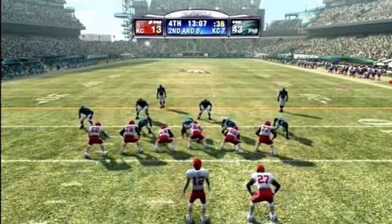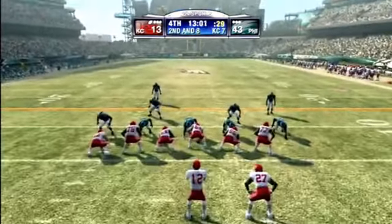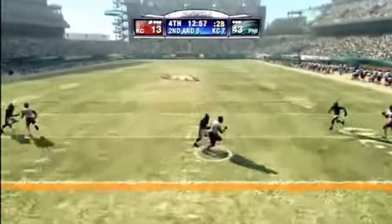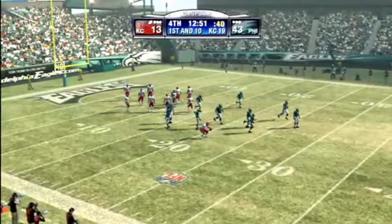There are 3 wide receivers split out. The quarterback in the gun. He drops back to pass. There for the catch. He's brought down right around the 18-yard line. That's the arm strength we've been talking about all week.